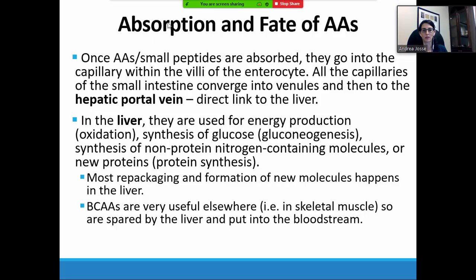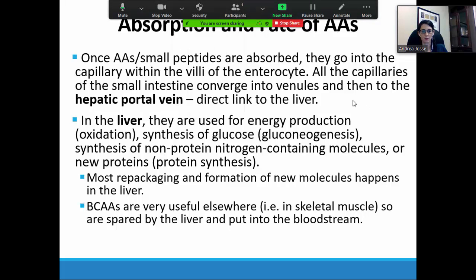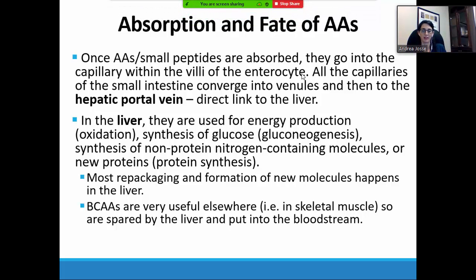Okay, so continuing on, now we'll talk about the absorption and fate of amino acids. Now that they are broken down into the amino acids, they've been absorbed by the small intestine, as we can see here. They then go into the capillaries within the villi of the enterocyte. All of the capillaries within the villi, which I'll show you in the next slide, converge into venules, and then they dump all of their contents into the hepatic portal vein. The hepatic portal vein drains everything from the small intestine and takes it right up to the liver.